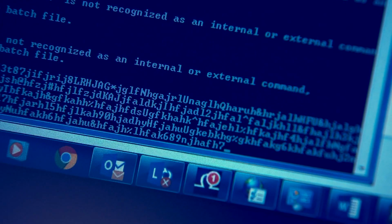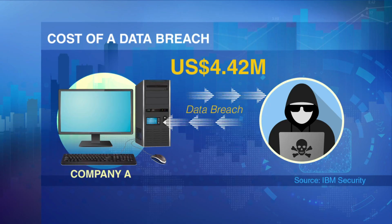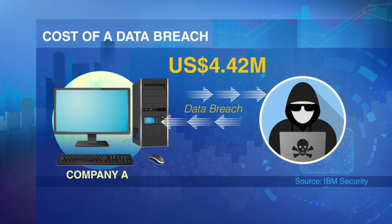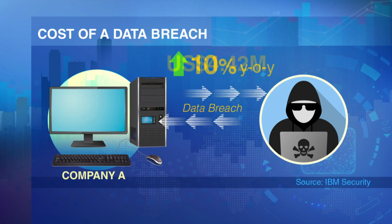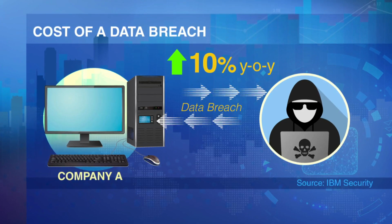It's been said that data is the new oil, and like all valuable commodities, it needs to be safeguarded from attacks or threats. According to IBM Security's latest Cost of a Data Breach report, this need is more pressing than ever. The study found that the average cost of a data breach in 2021 hit just over $4 million. That's a 10% year-on-year increase from 2020.